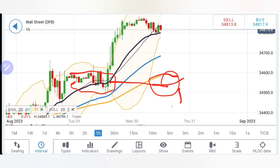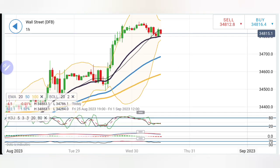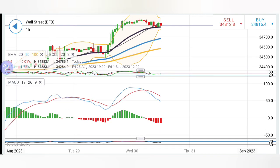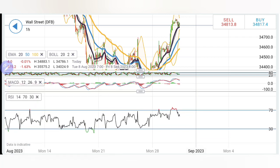Only and only if this zone is breached, you should treat this as bearish, else it is still trying to stay bullish here. Stochastic flat and near to bottom, MACD divergent, MACD bearish looking downwards. It can continue its downward move here, but see, first wave, second wave is done. I will watch out if it tries to converge and again move upside.